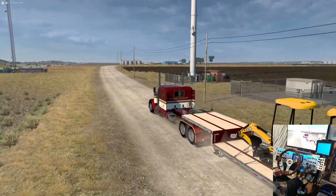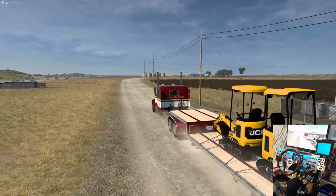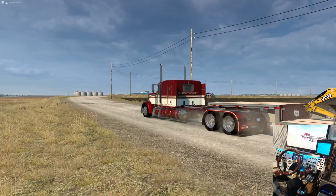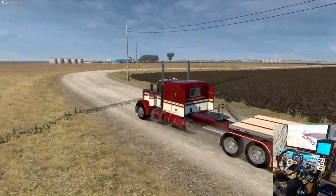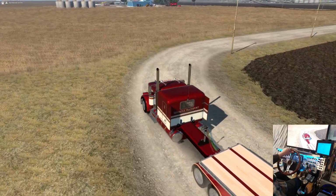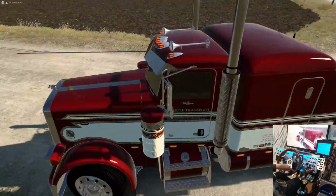So this skin's kind of cool. I put a little double pinstripe around the outside of the fender there, gold and cream, and on the tank panel underneath. I put some pinstripe on the air cleaner. Now that's kind of debatable. I don't know if that's going to make it into the mod.